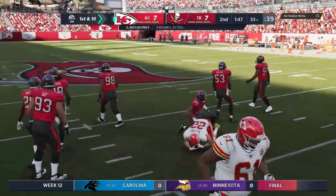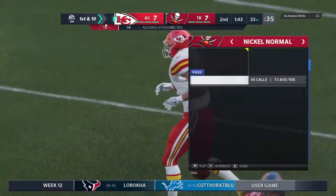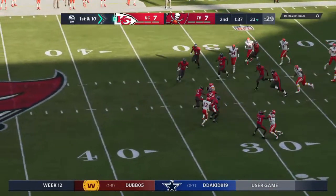And he's going to get this one across the 30-yard line. Give him 13 yards on the opening play of the drive and also give him a first down. 13 yards. First down, Chiefs.